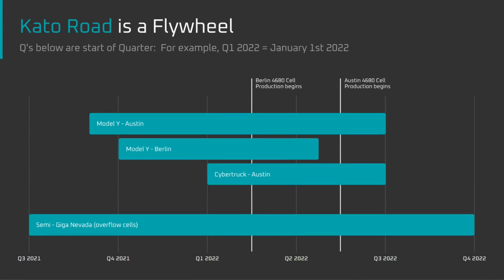Let's take another view on this, but rather than focusing on the progress of the full-scale 4680 lines in Austin and Berlin, we'll view it from the lens of Kato Road. This is because Kato Road will be Tesla's sole source of 4680s for at least the next 6 to 9 months. But they'll also be ramping multiple vehicle production lines that will probably require 4680 cells.